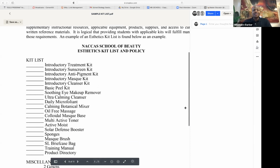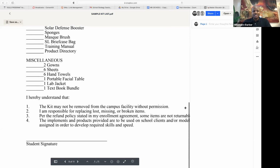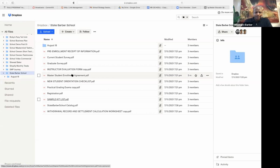That's why I have them fill out this kit list. And I already have what's in their kit. If it's something that they didn't get, I will circle it and initial it, and we will circle back around and get it for them. Go back. Now, moving on down.